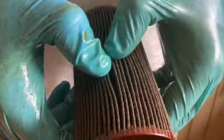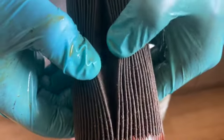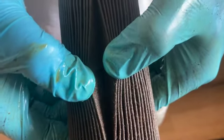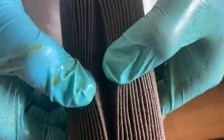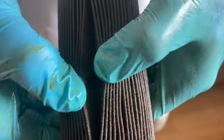I've taken the old filter off. The oil's pretty clean, but you probably can't see it, it's absolutely spotless in between. Not a fragment of metal or anything at all. No plastic, no nothing. So I think it's either had a new IMS bearing or there's no problem with it at all.